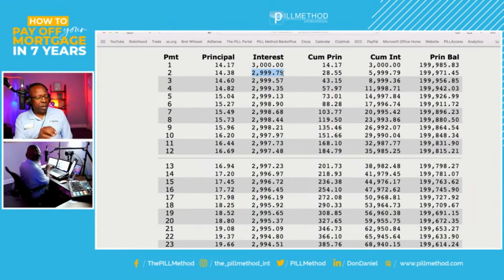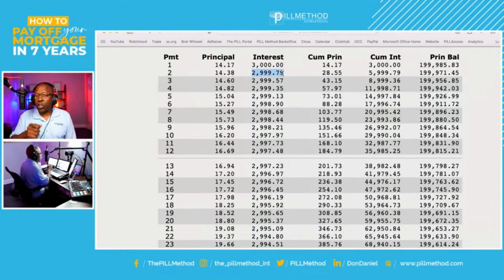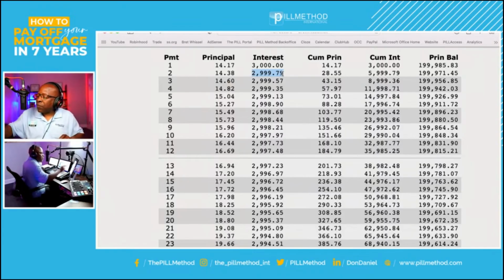A small amount of money like this, $14.38 prepaid, keeps us from paying nearly $3,000 in interest. Now I'm setting this up so that you can know why I love interest only loans, where you're only paying interest and no money goes to principal. But when you understand how you can take advantage of these loans, that is what is going to be phenomenal.